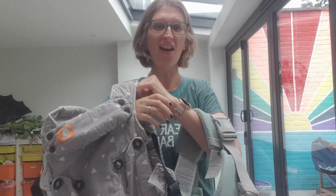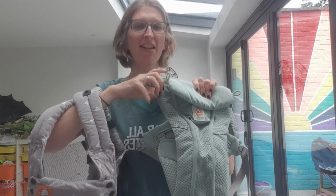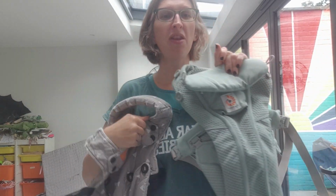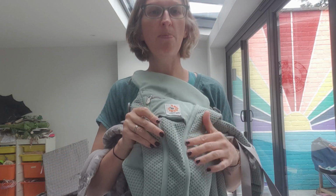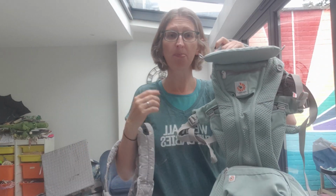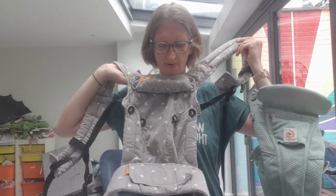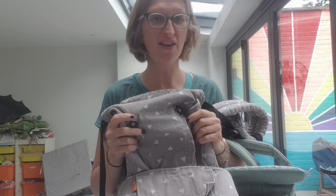So the third main difference that I mentioned at the outset is in how these carriers feel in the panel. The Ergo is more structured. If you can see, there's more boning and shaping going on, so it has a slightly more structured feel to it. It also has a slightly sportier look. The Tula is much softer. It doesn't have all the boning. It has seat darting, so it has the same shape, but it doesn't have the boning. So it's very soft and squishy, and really molds.